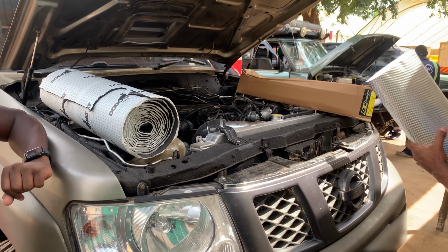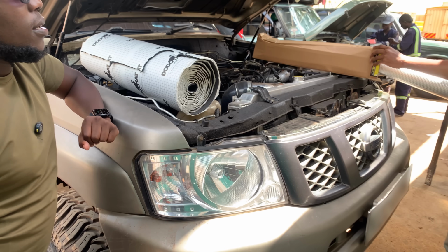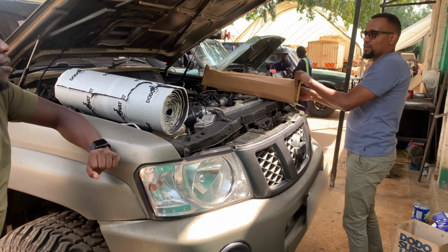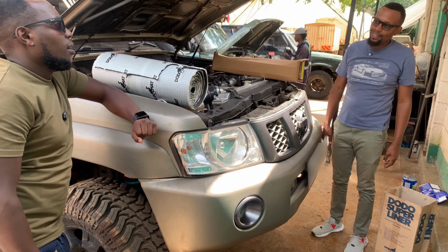Can you do it on the doors, the panels? Yeah, whatever. Even the roof. You do as much as you can. The more you do, you can do an entire car actually. So we did and make it as quiet as possible on the inside. I don't think there's anything we can do on the outside.